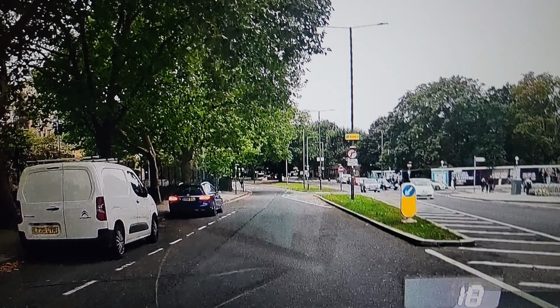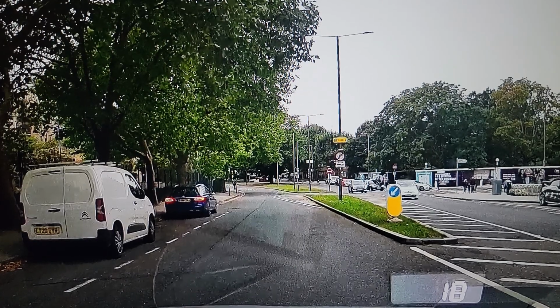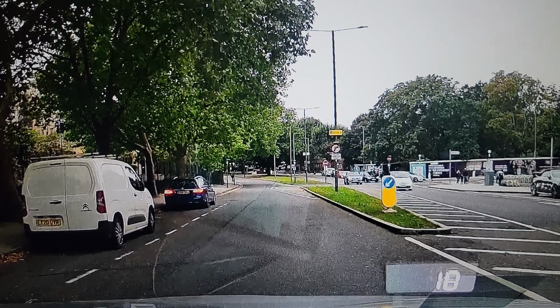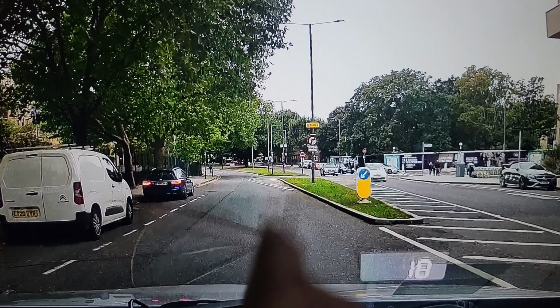Hey guys, alright, this one's a bit of a weird one. This is up in Colindale, used by Hendon whenever they start their test. And there's a roundabout at the end of the road, and the student's going to be turning right, fourth exit.